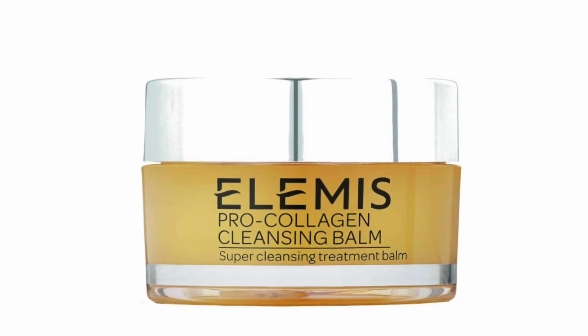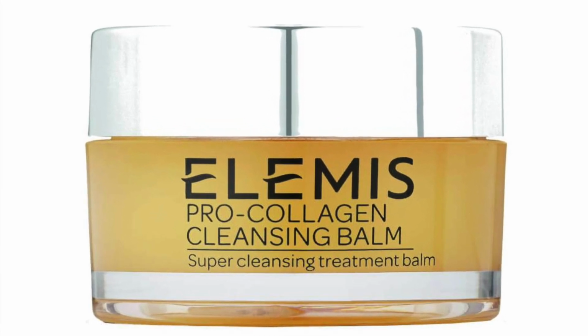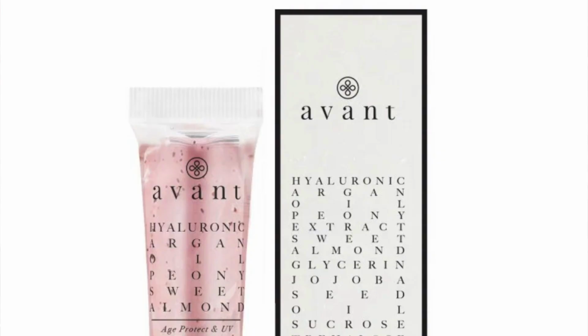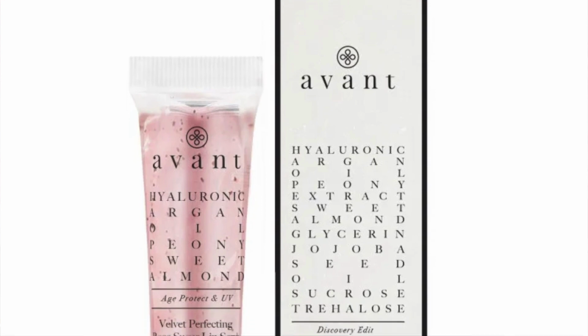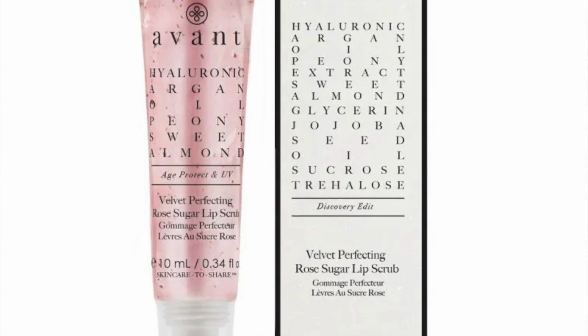The next product is the Elemis Pro Collagen Cleansing Bar. You only get 20 grams. Full size is 100 grams. So not going to count this either. There are 3 things certain in life: death, taxes, and getting an Avant product in a LookFantastic advent calendar. Indeed, the next product is from Avant. It is a Velvet Rose Sugar Lip Scrub, 10ml, full size, retailing at £58.